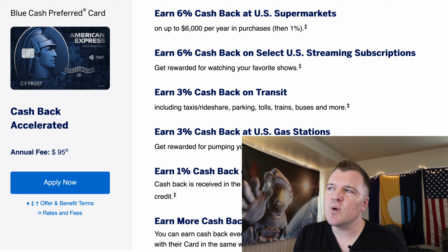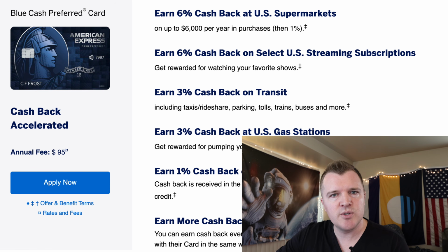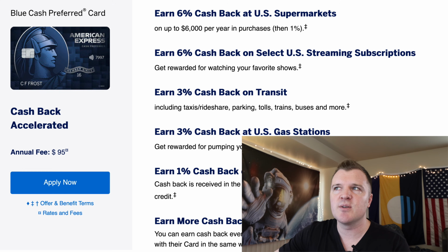Unfortunately, US supermarkets is its own category, and there are certain places you might buy groceries, like Walmart or Target, which do not code as a US supermarket. Additionally, Sam's Club and Costco do not code as US supermarkets. So if you do your grocery shopping at any of those locations, you're going to need to use a different card. This card also earns 6% cash back on streaming subscriptions, so that doesn't count towards the $6,000 a year.